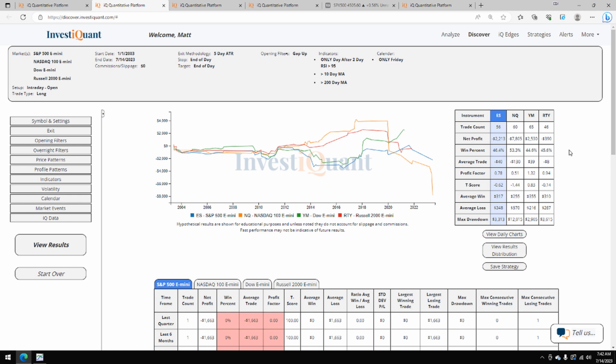And then if we look at the win rates, you'll see 3 of the 4 are slightly weak, not the weakest I've ever seen, but just slightly weak here, around 45, 46%. NASDAQ is the only one that is favored at 53%.